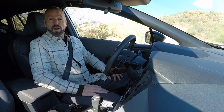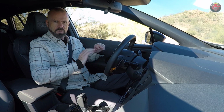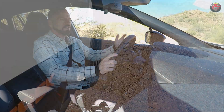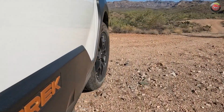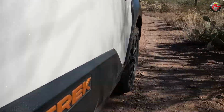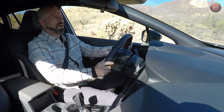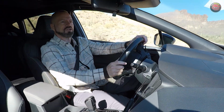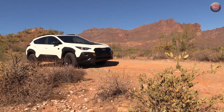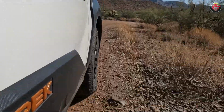All right, my friends, are we ready to take a drive? We're out here in the desert. We're going to start right here and do everything else after this, because driving out here on the trail, I think, is one of the most important parts of the experience with the Wilderness trim grade. So as I said when we were doing our walk around, this has 1/2 inch extra ground clearance, which really helps give a little bit more confidence out here on a trail like this.